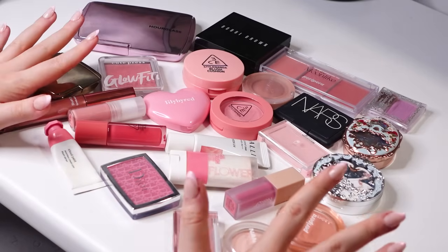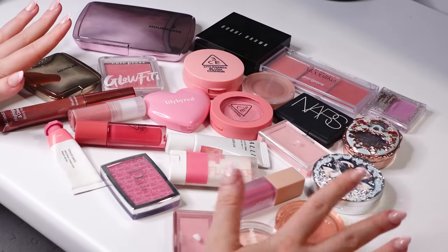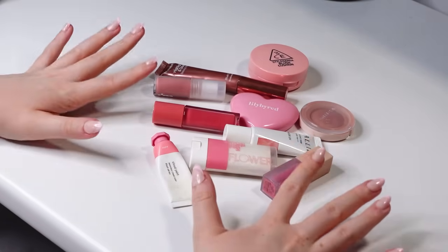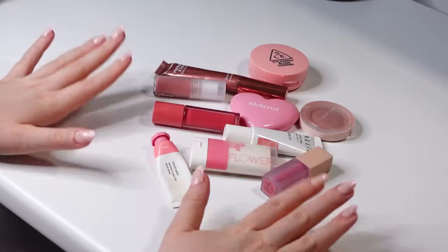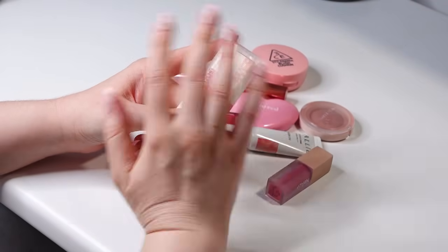This is a lot to look at all at once. So let's break it down by formula. And that should help a little bit. Alrighty, here are all the liquid and cream blushes. And I would say these have been the formula of the year. This one in particular has been such a surprise banger for me.